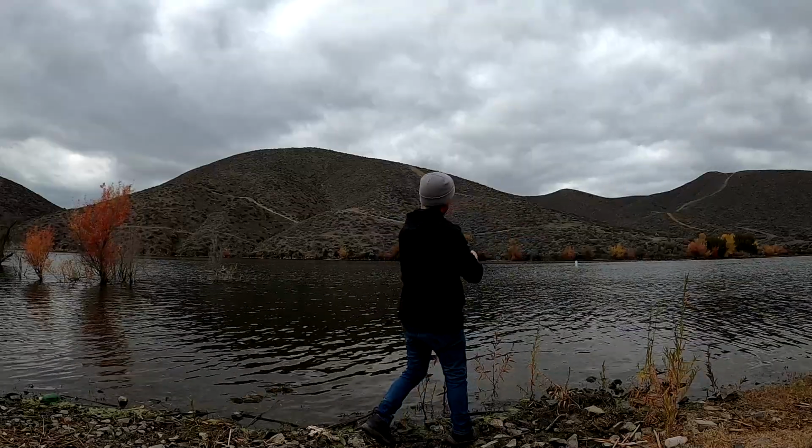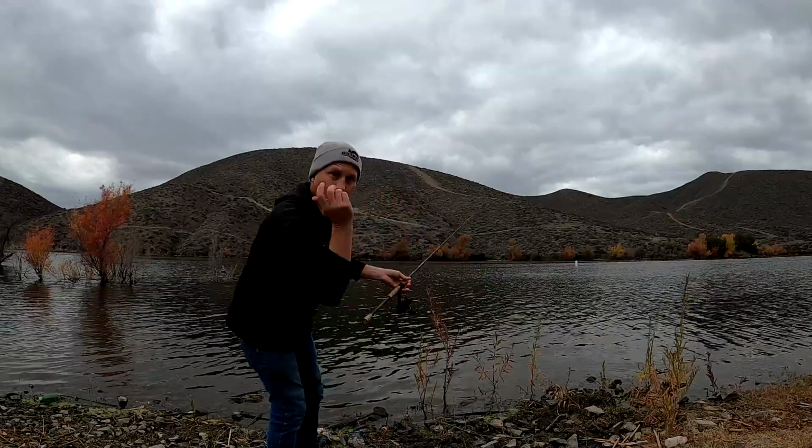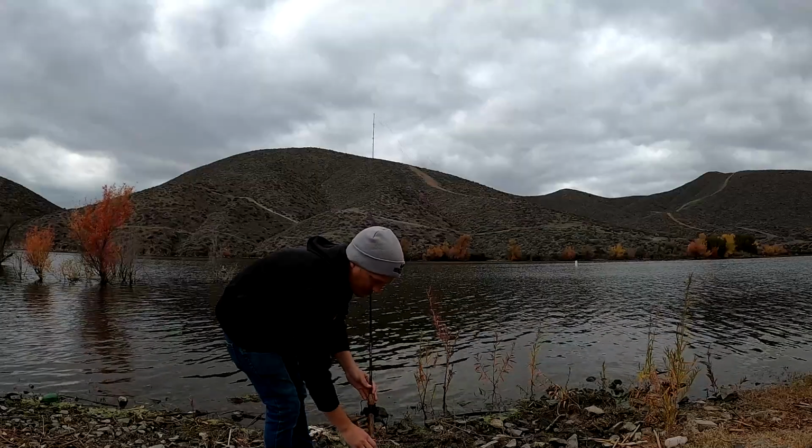Nice easy cast. That big chunk of mackerel, you can cast it real far. Stays on the hook pretty nice as long as you don't whip it out there. It can rip off.